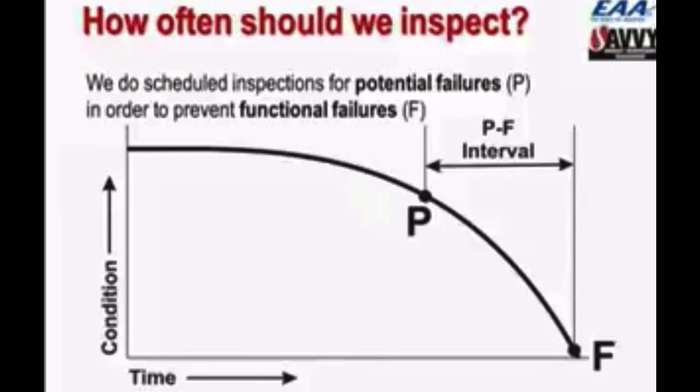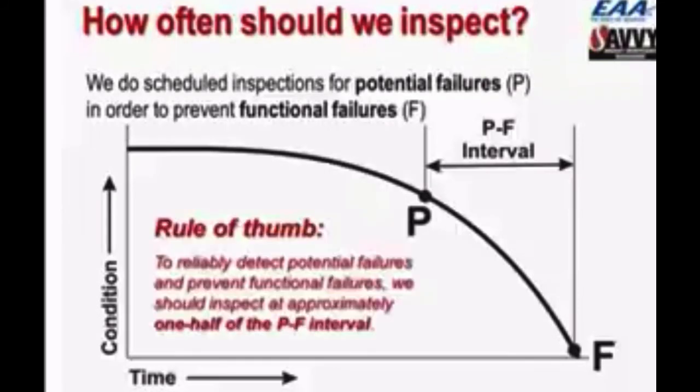So the question is, if we want to do borescope inspections and prevent exhaust valves from failing, how often do we need to do the inspection? And the basic rule of thumb that the RCM researchers came up with is that if we want to reliably detect potential failures and prevent them from proceeding to full functional failure, we should be inspecting at approximately 1/2 the PF interval. So that says that if I'm right, and the borescope gives you about 100 hours of lead time before an exhaust valve fails, then we really ought to be inspecting with a borescope every 50 hours if we wanted to completely eliminate the possibility of exhaust valve failures, which would basically be doing a borescope inspection every time we do an oil change.